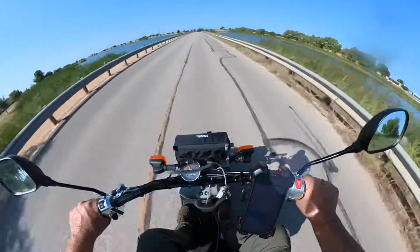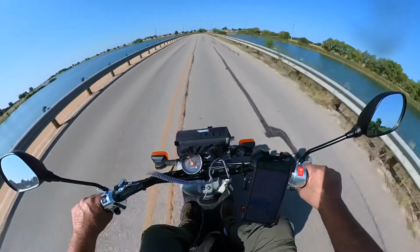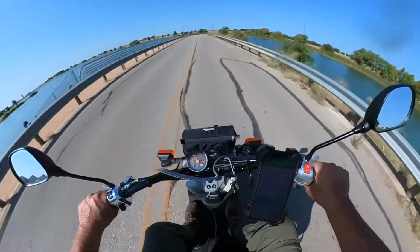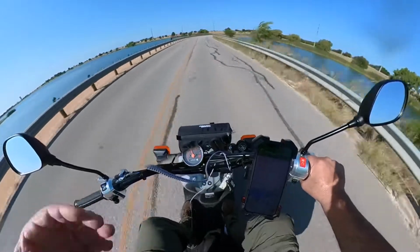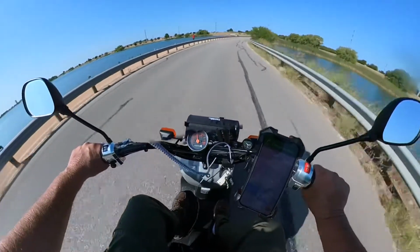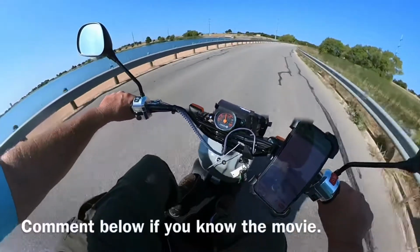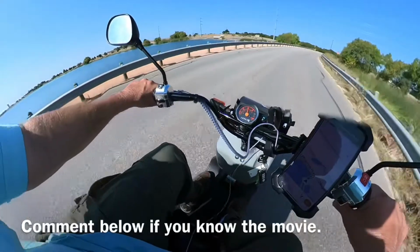I've never used the Google map on a scooter before. I'm giving it a shot with my new phone holder, the Graboid, which I fondly call it. Does anybody know what that's from? Best movie ever.